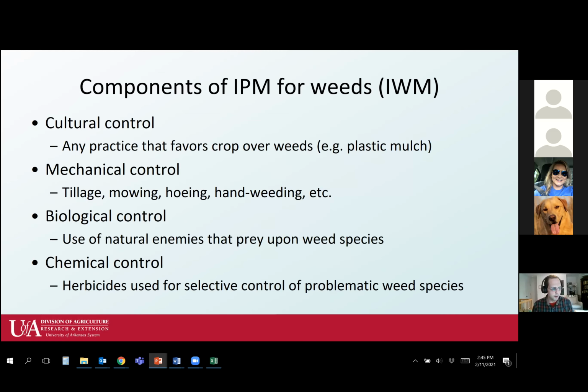Now, when we look at integrated pest management, you might have seen IPM, or IWM, which is a little bit more specific for integrated weed management. It's a method of pest management that looks at several different aspects of control. So you could have cultural, mechanical, biological, or chemical control. And each of those are different ways of favoring your crop and preventing those weeds from coming in.